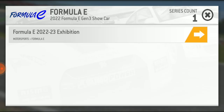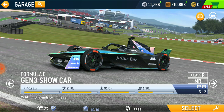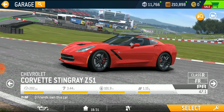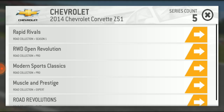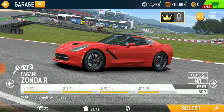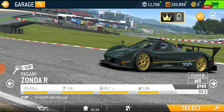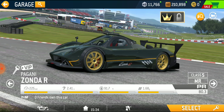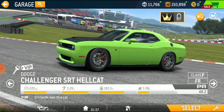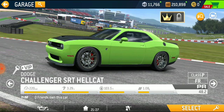Up next is a 2022 to 2023 Formula E Generation 3 show car. Up next is my 2014 Chevrolet Corvette Stingray Z51. Up next is my 2009 Pagani Zonda R. Up next is my 2015 Dodge Challenger SRT Hellcat.